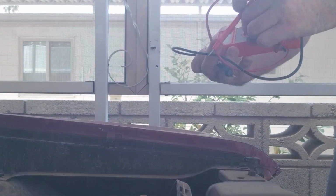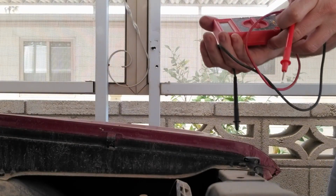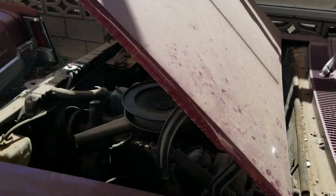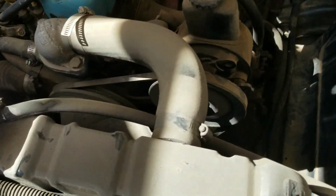Heck, there's probably no water in this battery at all. She is flat dead. Okay, well, that's as high as the window goes, so we're gonna have to address that problem. Let's see if the motor will actually turn over here.